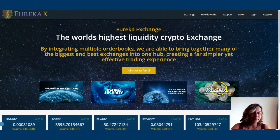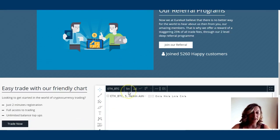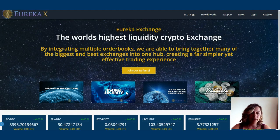And also you can earn up to 25% commission, which means that we will be giving 25% commission through 2 levels, on all the trade fees, on all the trades your referral actually does. So it's a really amazing thing, and I think you will like it. And once we finish, because we're still in pre-launch, you will see the benefits of this exchange. And for now it's really great to join and get some free Eureka coins, because, as I said, the value of Eureka coins will go higher when we finish everything behind. So let's go see how to register.